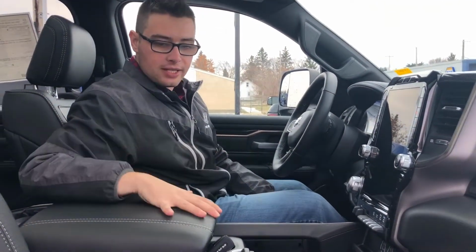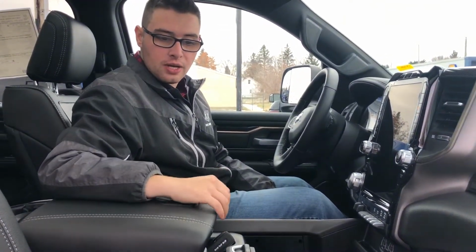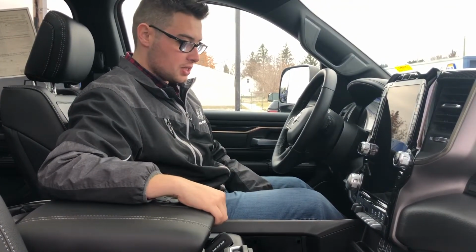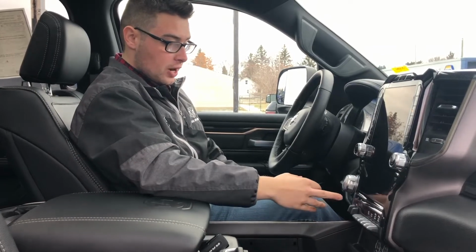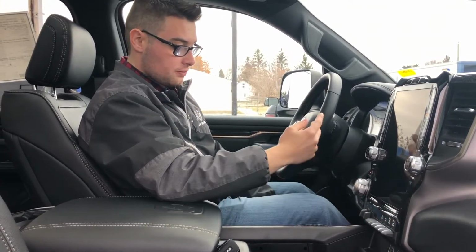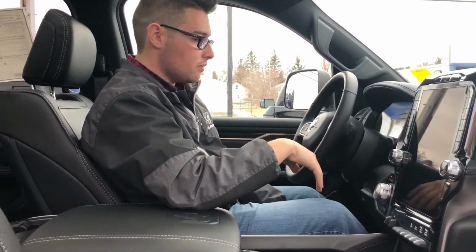This one does have the 19-speaker Harman Kardon audio system in it, which is the best system that you can get in these pickups, which is pretty awesome. Since it's a Rebel, you do get the rear axle locker and the downhill descent control. You also get the 4 high, 4 low, 2-wheel drive, obviously.